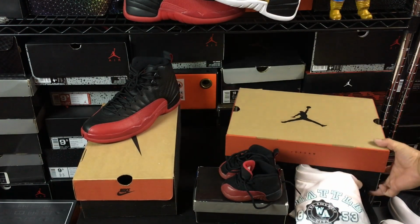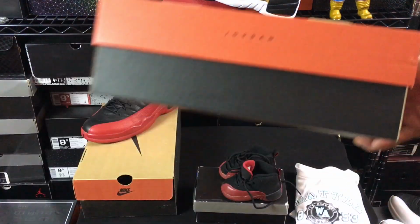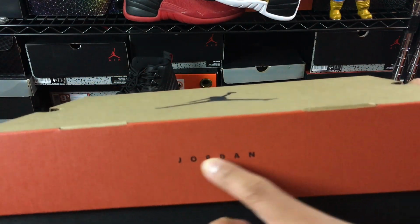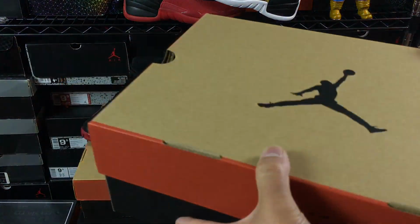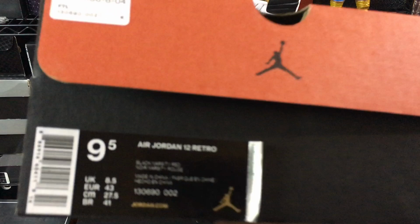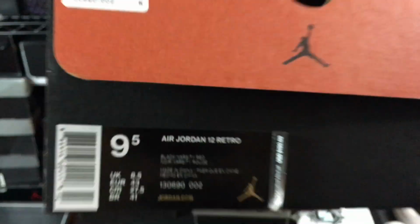They look at this box and think this is an OG box, but it's an OG box in form only, and you can see it's different. It has the Jordan here, and a Jumpman here. So it's a Jordan box that's themed after the original Nike box. Just wanted to clarify that for people out there. And then you can see right here the label on it. $190 was that box price, which is craziness.